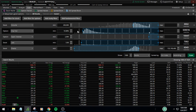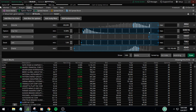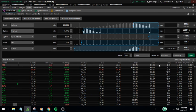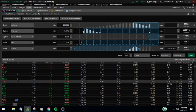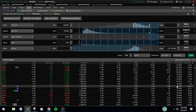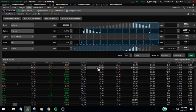So let's see here. Yeah, you see, I mean, it's going to give you the same. They're both giving me 416, right? But I just like the way that these columns are formatted better. I like this volatility index thing here. Okay, this is very useful. You can sort it by this, and you'll get, you know, the bigger ones towards the top here. But you can sort it by whatever you want.